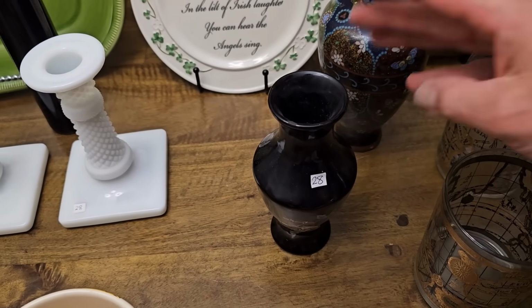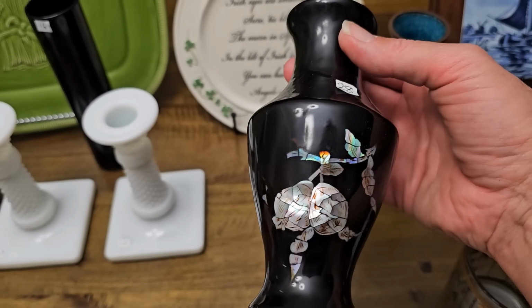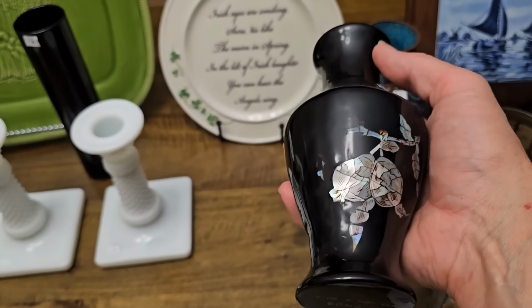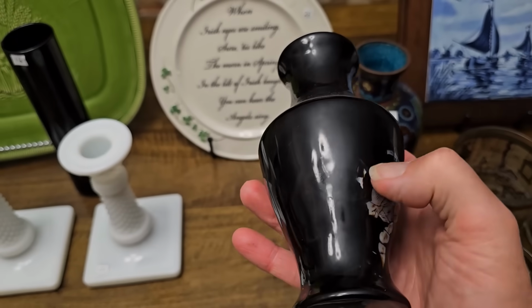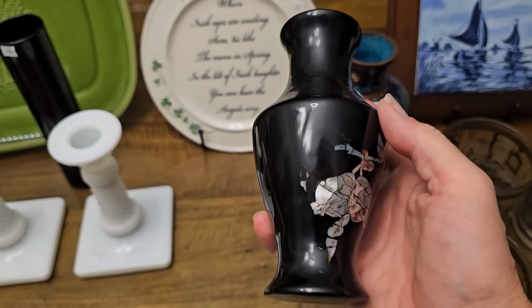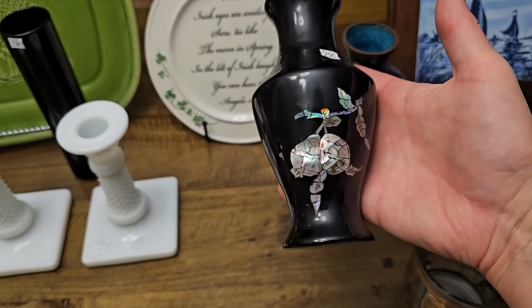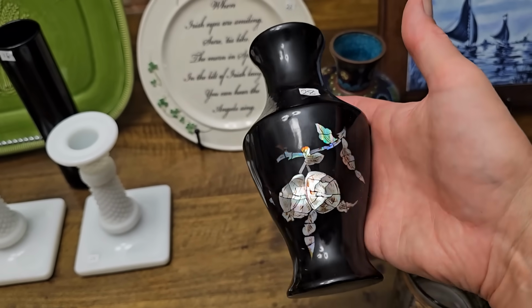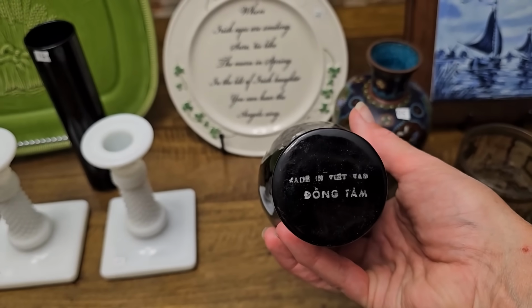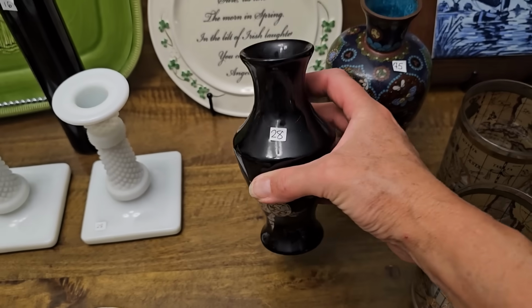We saw those 2 massive abalone inlaid vases, and I didn't get them because the condition was so rough. This is a smaller piece. It does have a little bit of a condition issue. The inlay is missing here, but it's barely noticeable. It's pears on a branch. The shell shines in the light, as you can see. The brand is Dong Tam, made in Vietnam. I am asking $28.